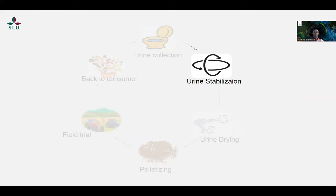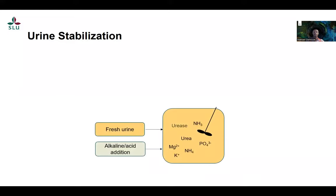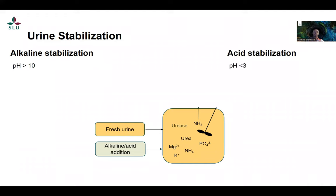So after collection, the next step is stabilization. To preserve the nutrients, especially nitrogen, urine must be stabilized as soon as it's collected. Otherwise, urease enzyme along the wastewater pipes breaks down urea into ammonia, which can be lost from the system in the form of ammonia gas, thus reducing the nitrogen content. Urine can be stabilized in two ways, alkaline stabilization and acid stabilization methods. In these methods, the pH will be kept above pH 10 and below pH 3, where urease enzyme is inactive and loss of ammonia is prevented.